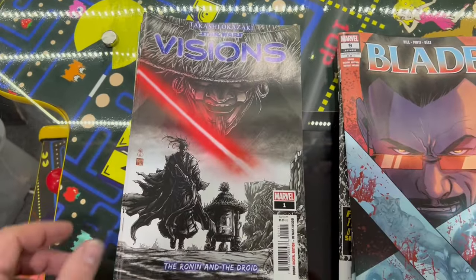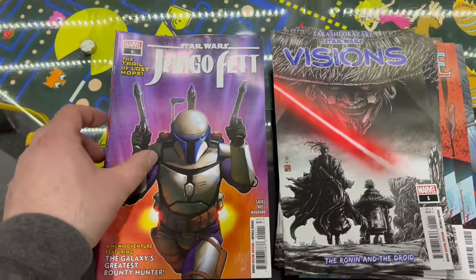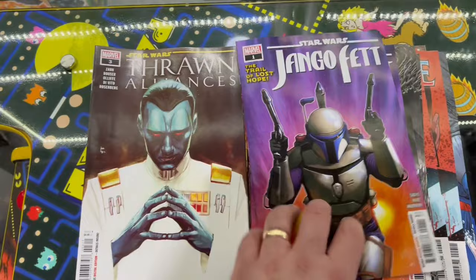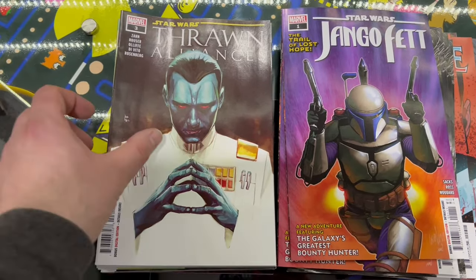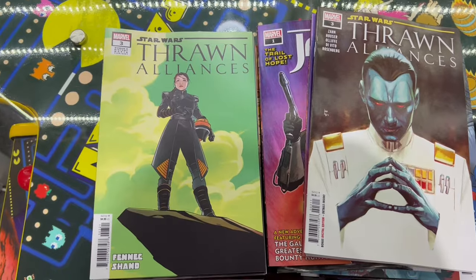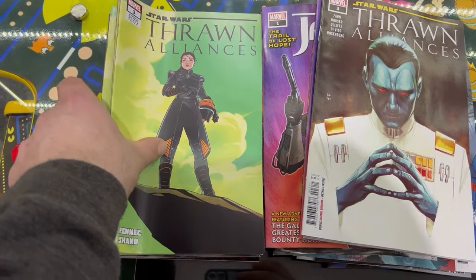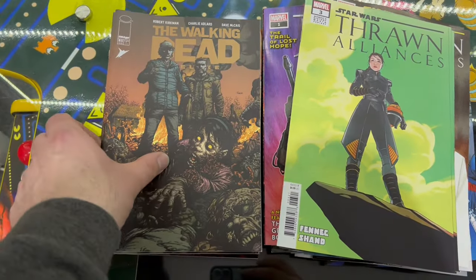Star Wars, we've got Visions, the Ronin and the Droid. Probably a one-shot, I think that's a one-shot. Jango Fett, the Trail of Lost Hope. Okay. Thrawn Alliances, issue 3. Really liking that cover, but they had to balance it out, didn't they? And gave a really unassociated crap cover with it. Really bugs me that we don't get to see these before we order them. What's that got to do with Thrawn? Ugh. Moving on.